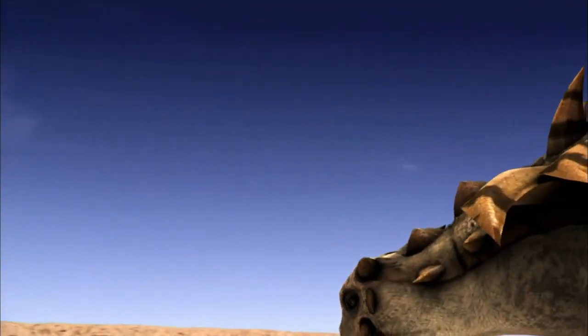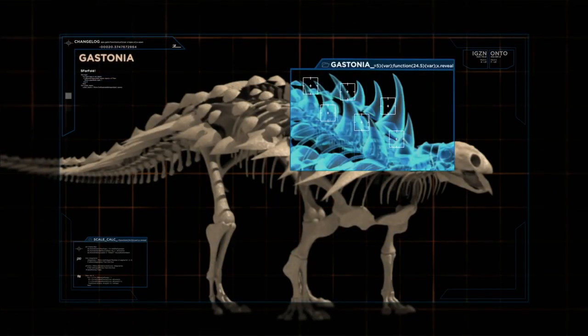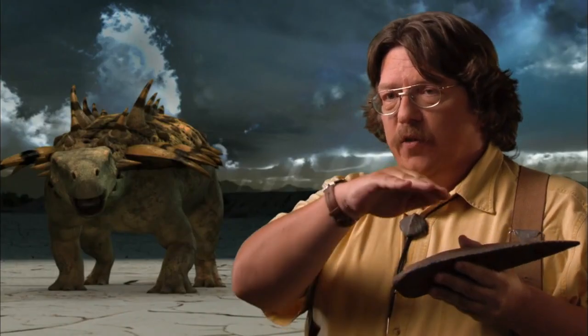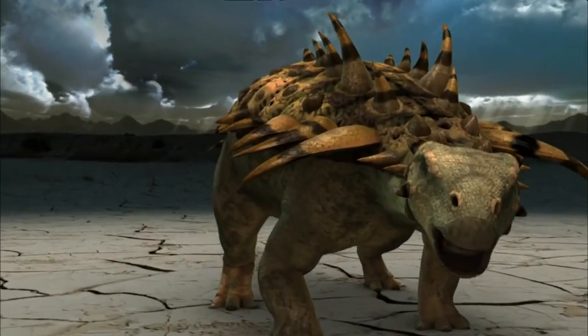This is a spine from the shoulder region that would have stuck out laterally. Now, like the other armor we see in these animals, it's covered with numerous small grooves that house blood vessels. These blood vessels, in turn, would have helped grow the keratinaceous sheath that would have covered the spine, and in turn would also cover all the low armor, the bone, over the whole body of the animal.